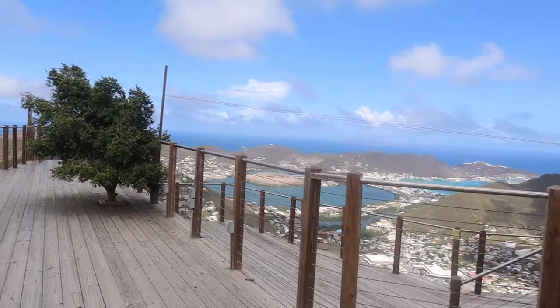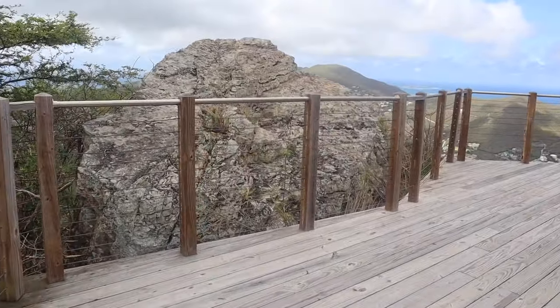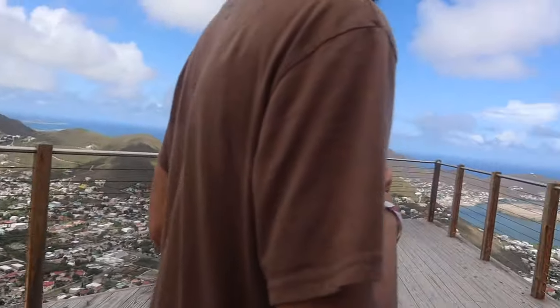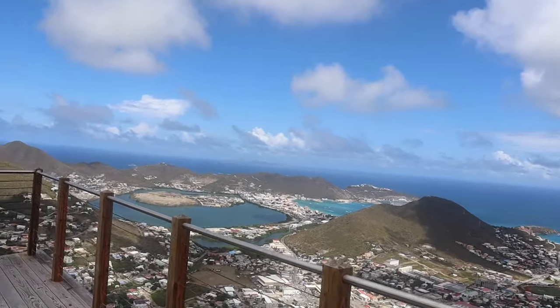And the deck is just views on views on views, guys. Oh, Julian, the guy told me what that little island is. That's the festival island, so I think that's where we have to go for the concert. Oh, yes.